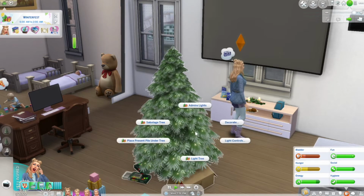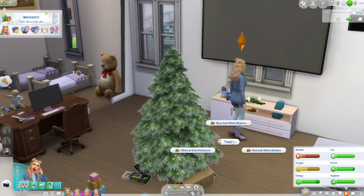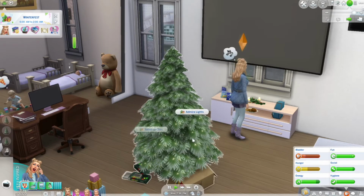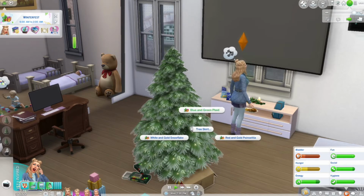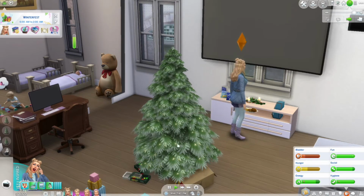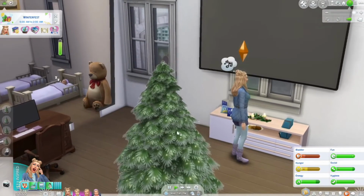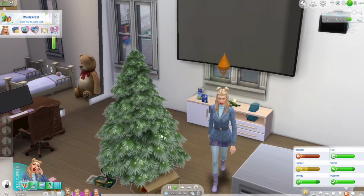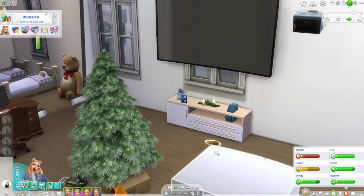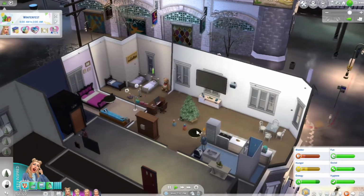Let's do blue and white, and then we're gonna add a topper, blue and white. We're gonna do pretty much everything blue and white, and then blue and green, red and gold, white and gold. I'm gonna do blue and green. That seems fair. Okay, can you stop listening to this though? I know you're having fun, but you have stuff to do before Santa gets here. And he's gonna be here in like 10 minutes. So please step it up here.